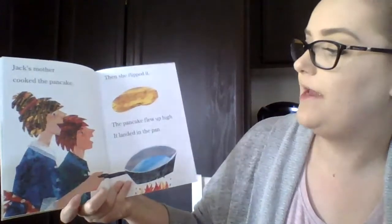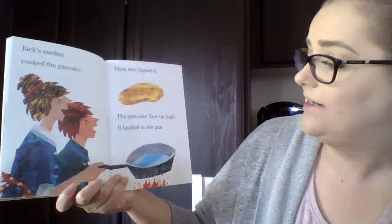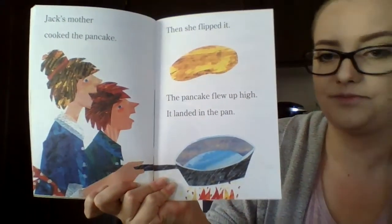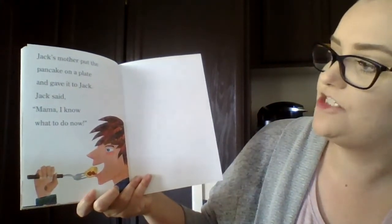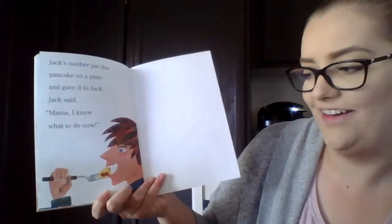Jack's mother cooked the pancake. Then she flipped it. The pancake flew up high. It landed right in the pan. Jack's mother put the pancake on a plate and gave it to Jack. Jack said, Mama, I know what to do now.